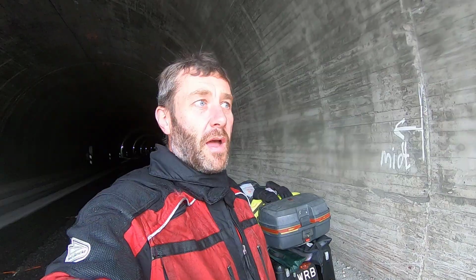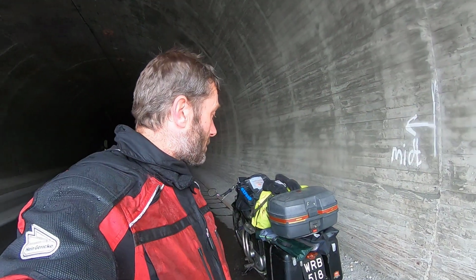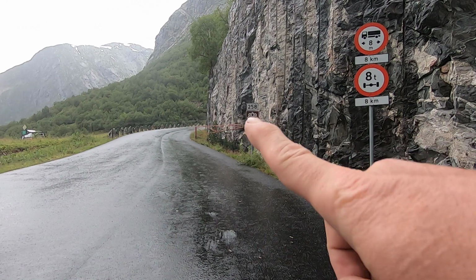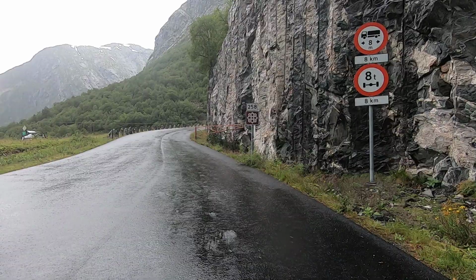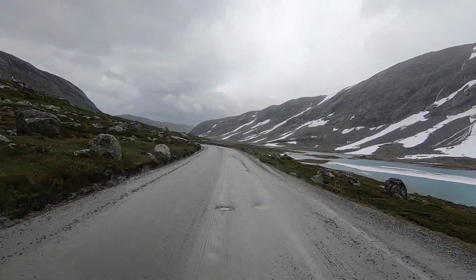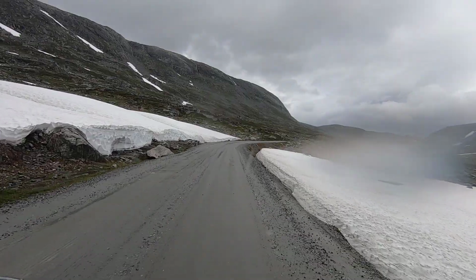We hide in a tunnel because it's raining so much. We take a wrong turning and end up on the Gamla Strynesfjällvägen by accident. The route 258. We see spectacular waterfalls in the snow. We ride on a clay road that's potholed and so slippy I should never have been there.